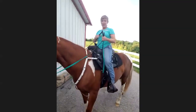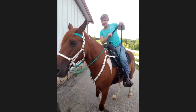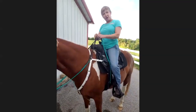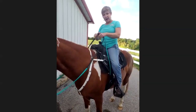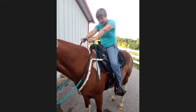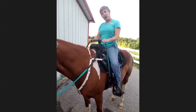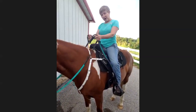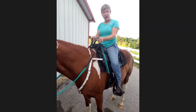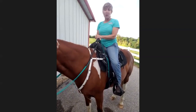I see sometimes people whose reins are so long they're having to pull way, way back, or they're so short for their stance and their horse's body that they're having to really do this, right? And we don't want either one. So figure out where you like your reins, figure out how much slack or room you want, and then you can adjust or shorten these reins accordingly.